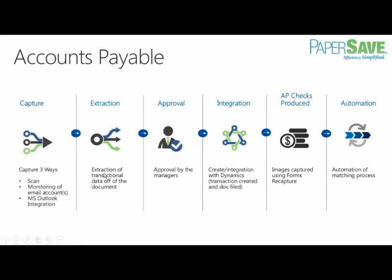Now the next step in the sample workflow is extraction. This is that OCR engine that I had mentioned. We are going to extract data off of the document to help alleviate the data entry to create that transaction. We have approvals, right? So once it goes through the extraction engine, it goes out for the approvers, the managers. You might have three or four different tiers of approvals, maybe it's just a single tier. But the document is going to be treated consistently based on your business rule around the approval process.